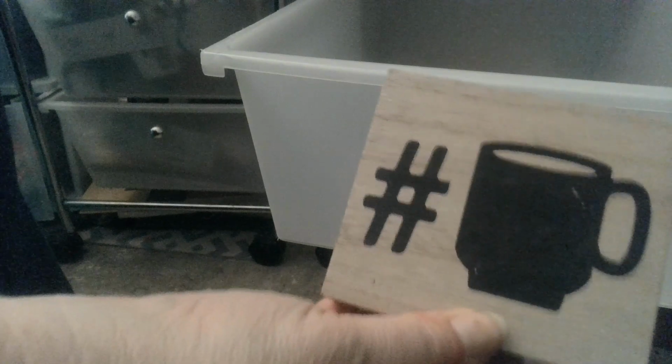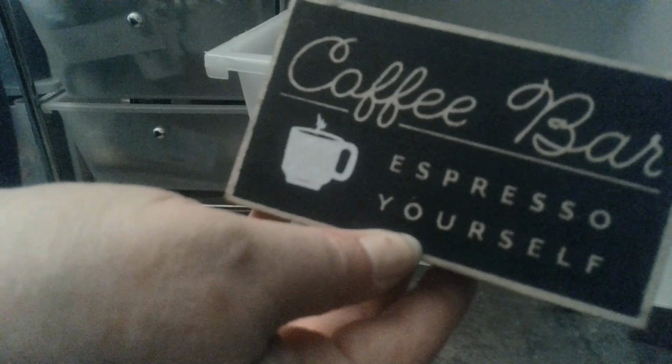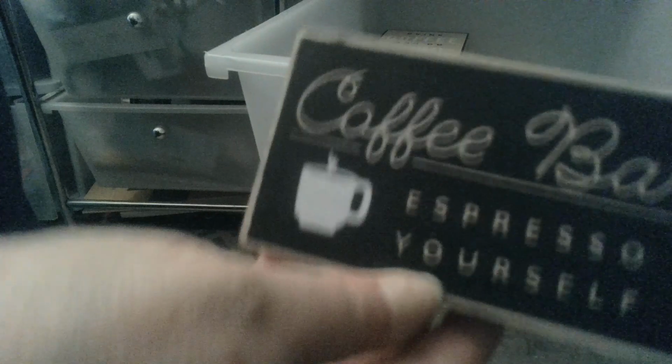Okay, let's close that up. We'll start a new one. Okay, let's see what else we've got. Okay, let's start with some little coffee signs. I've got hashtag coffee. Oh, I've got 2 of the hashtag coffee. Next, I've got drink coffee and do good. This one says coffee bar, espresso yourself. Get it? Not express yourself, but espresso yourself.